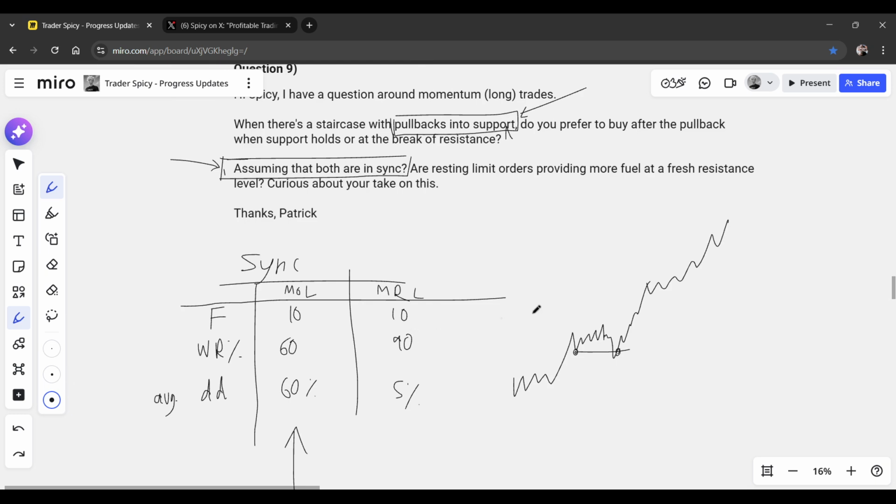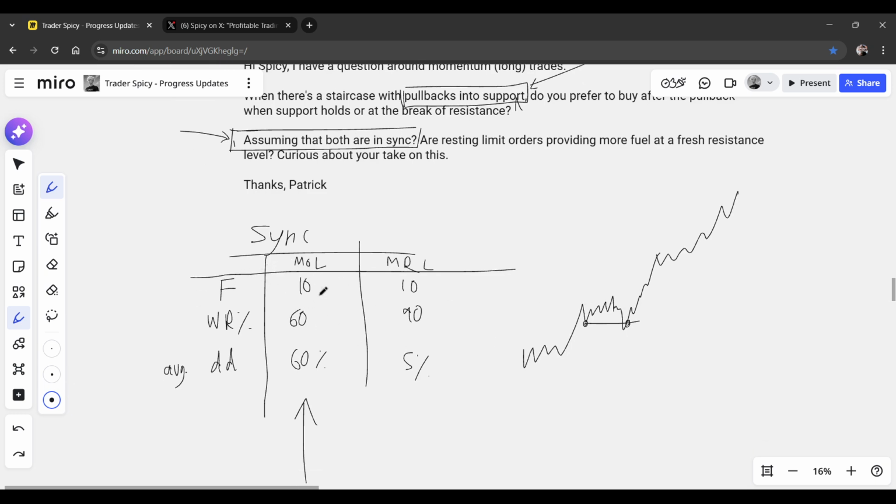When you compare the two, this is specific for when the frequency for both is roughly the same. This is what I found. Let's say frequency and win rate for both is roughly the same. Let's say we have something like this, 10 momentum longs, 10 mean reversion longs. I have found that when measuring the sync, it will look something like this. So equal number of opportunities, the success rate on them is roughly the same, but the average drawdown is going to be higher for the momentum trades. Therefore, the mean reversion long trades are going to be a little bit easier.